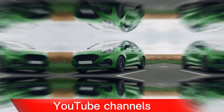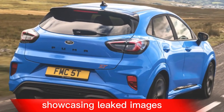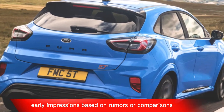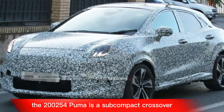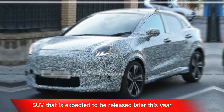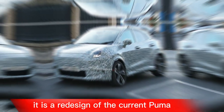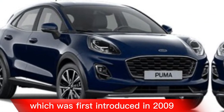YouTube channels. Some automotive channels might create videos showcasing leaked images, early impressions based on rumors, or comparisons with the current model. The 2025 Ford Puma is a subcompact crossover SUV that is expected to be released later this year. It is a redesign of the current Puma, which was first introduced in 2019.